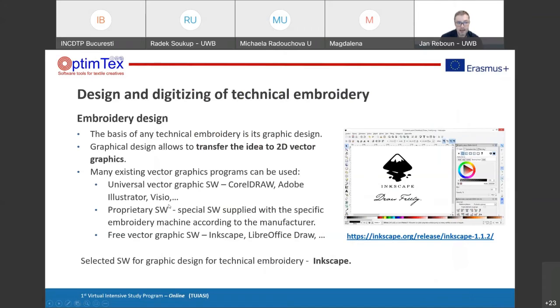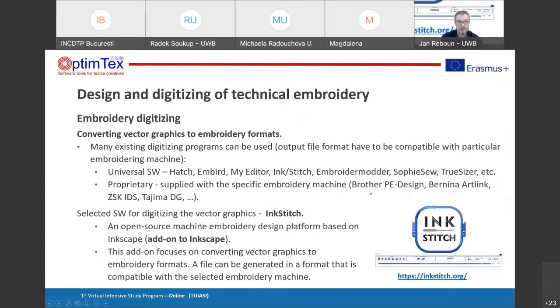The next step is the digitizing of the embroidery itself. As I said, it's the software which converts this vector graphics to embroidery format. Again, there exist many digitizing programs which can be used. Usually, you can divide them into two groups. The first one is the universal software, which is sold independently of the machine. The most important and widespread are Hatch, Embird, or also Embroidery.